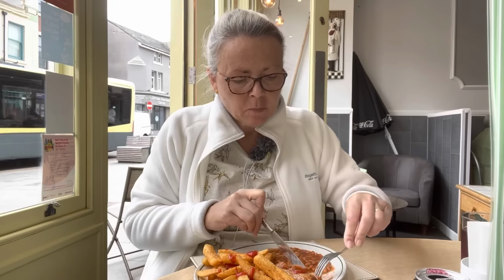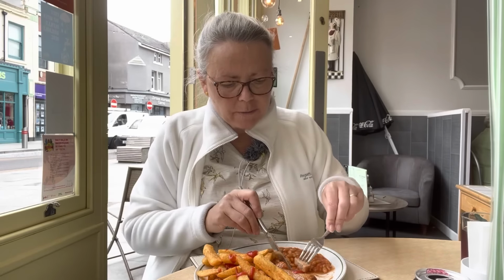So if you don't fancy fish and chips, because we put Yorkshire fisheries at the top, didn't we? On our fish and chipometer at Brew at 2. They're currently riding high. But this is definitely up there at the top, I would say.